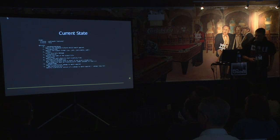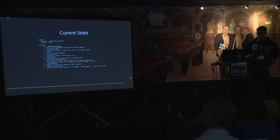So in the current state, these are some of the command line options that you have. It requires two options. First, a path where you want to start scanning from. And the second is the database file that you want to use. So you can specify what format you want to output the results in. The default is just some sort of text output, but you can say, I want it in JSON format, or YAML format, or CSV. You can also create your own custom formats if you want to.